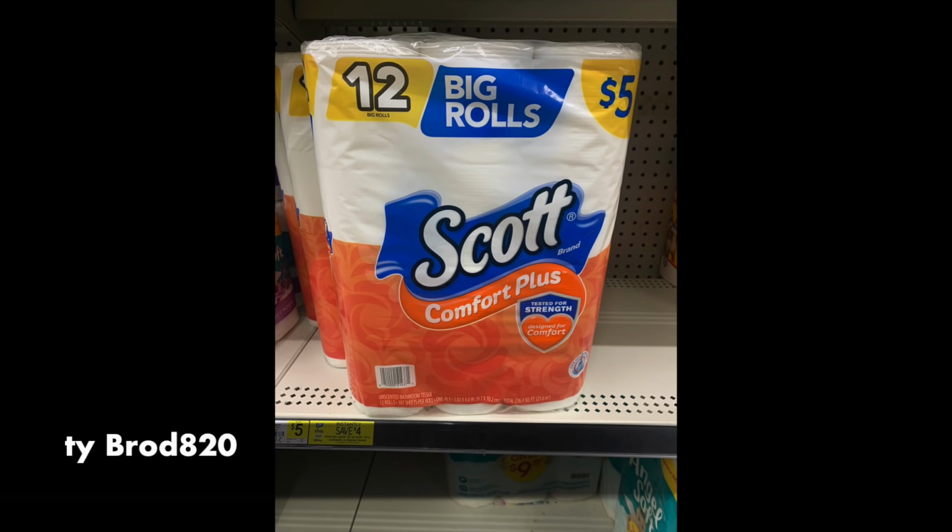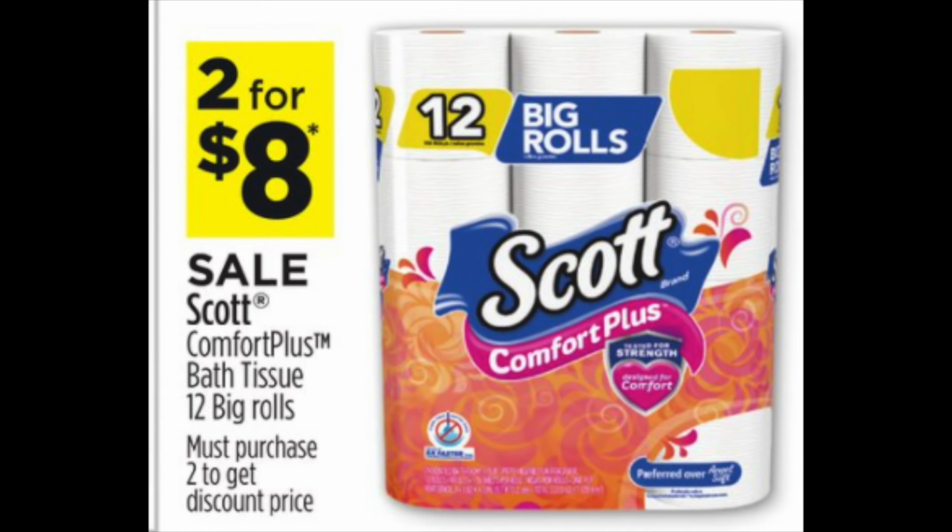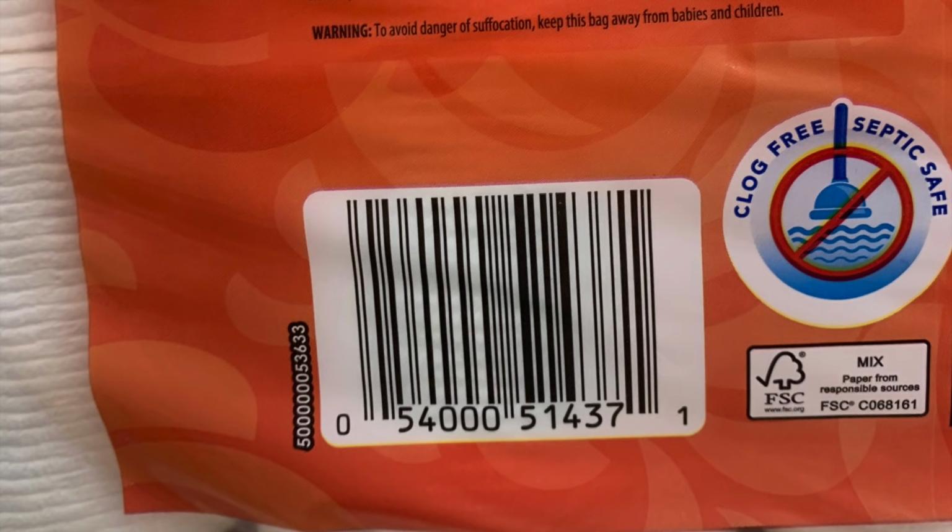So I'm just going to go through this bite by bite because it's a little bit confusing, so hopefully you can understand my explanation. These guys are 2 for $8, and that is a sales promotion. The typical price for these is $5 each. They are the 12 count of the Scott's Comfort Plus toilet paper. This is the barcode if you wish to scan it at home to see precisely what I'm talking about.